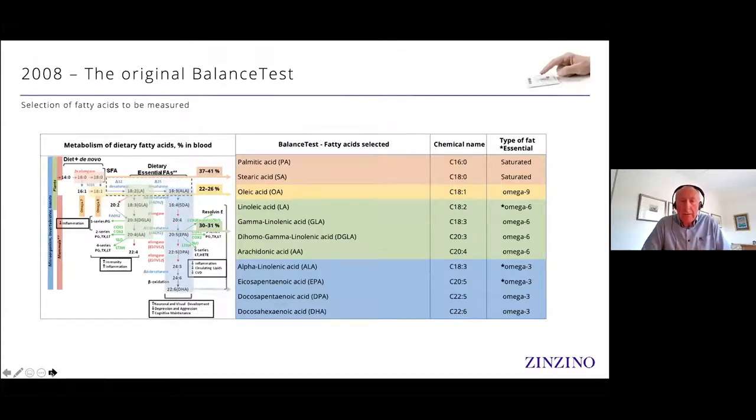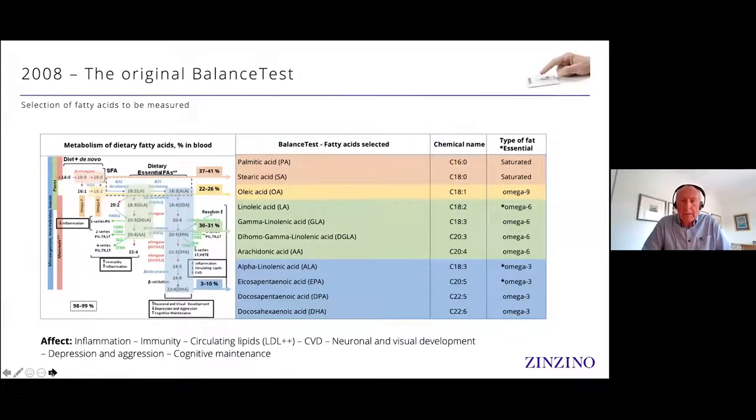And the last group is the omega-3 polyunsaturated fatty acids. We measure the important ones, alpha-linolenic acid, EPA, DPA, and DHA, and they will be somewhere between 3 to 10% in blood normally, and also very much depending on the diet. Altogether, about 98 to 99% of the fatty acids in blood are measured. These fatty acids affect biological processes such as inflammation, immunity, circulating lipids like the LDL cholesterol, cardiovascular diseases, neuronal and visceral development, depression and aggression, and cognitive maintenance. So those fatty acids are really involved in many important biological processes.